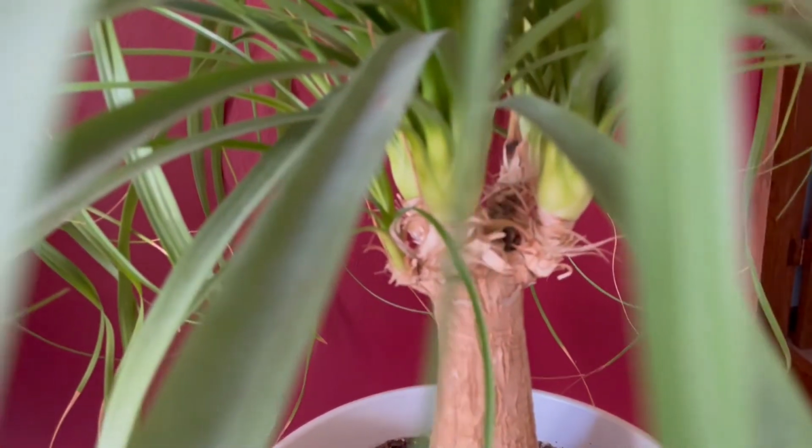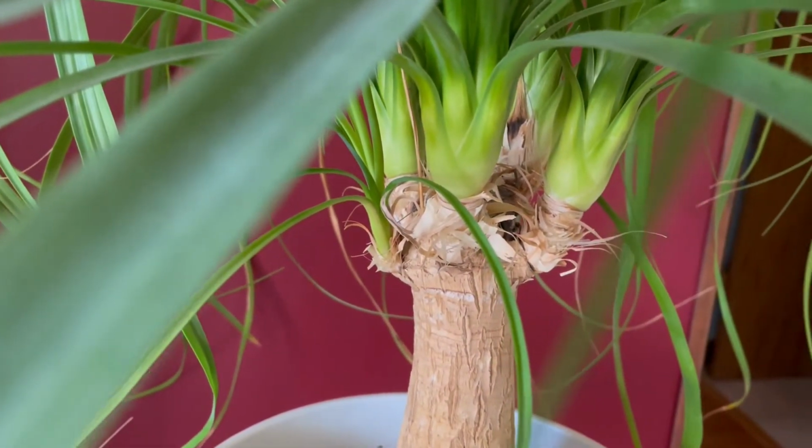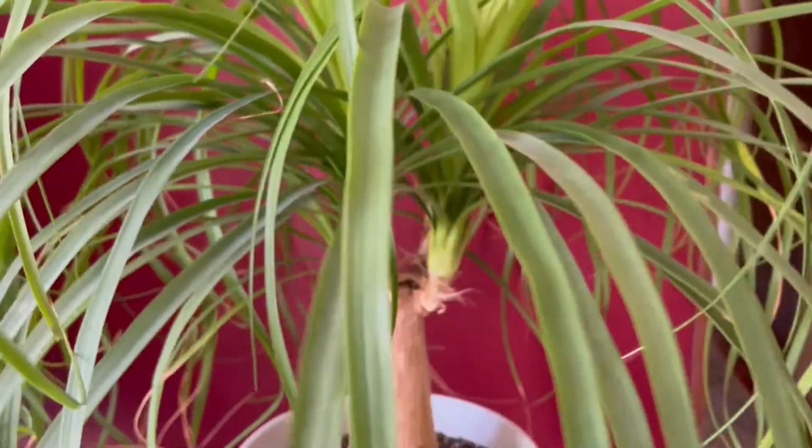It does probably need to be repotted, so maybe I will show a video of that happening at some point. But it's really thriving in this area, and so I try not to move it. Anytime I find a spot that my plants are loving, I leave them there, even if it's like an awkward spot.